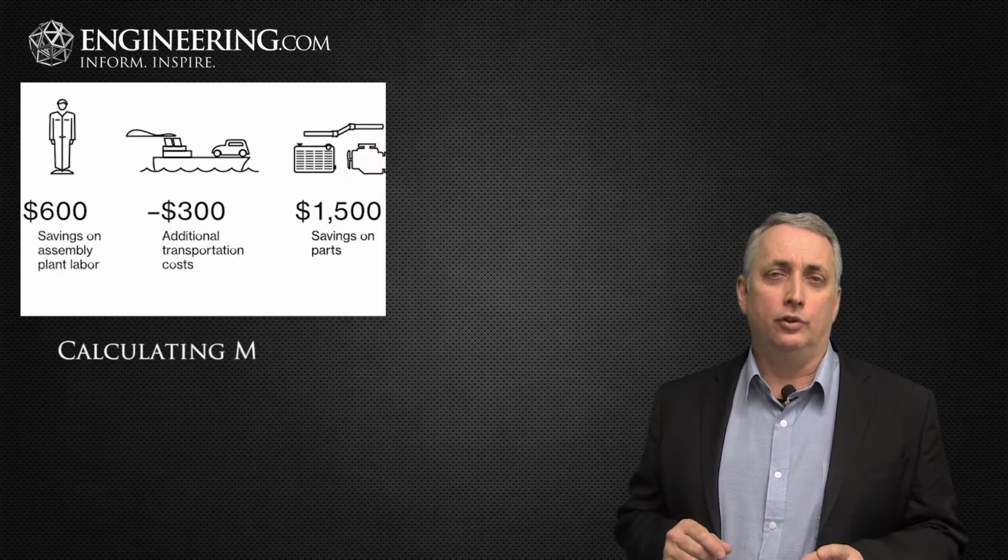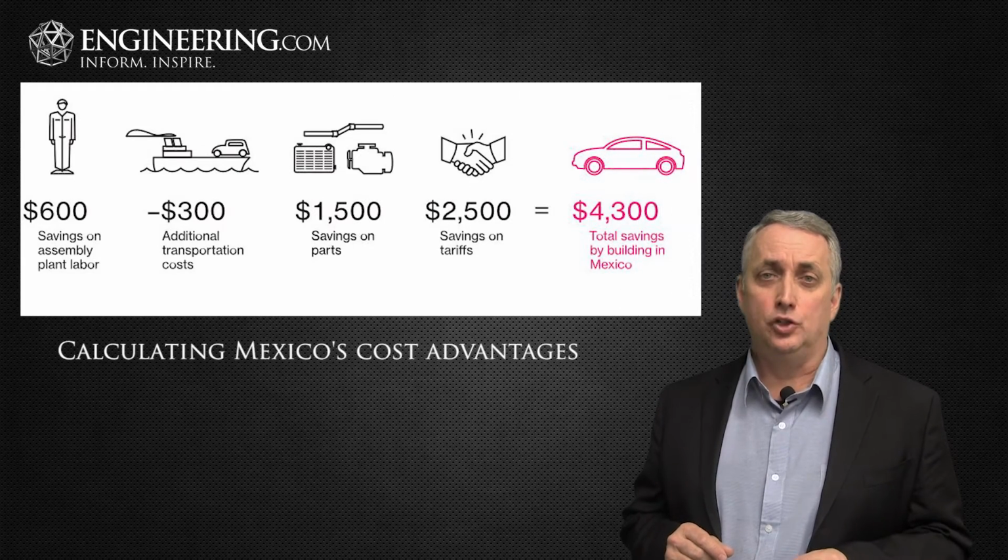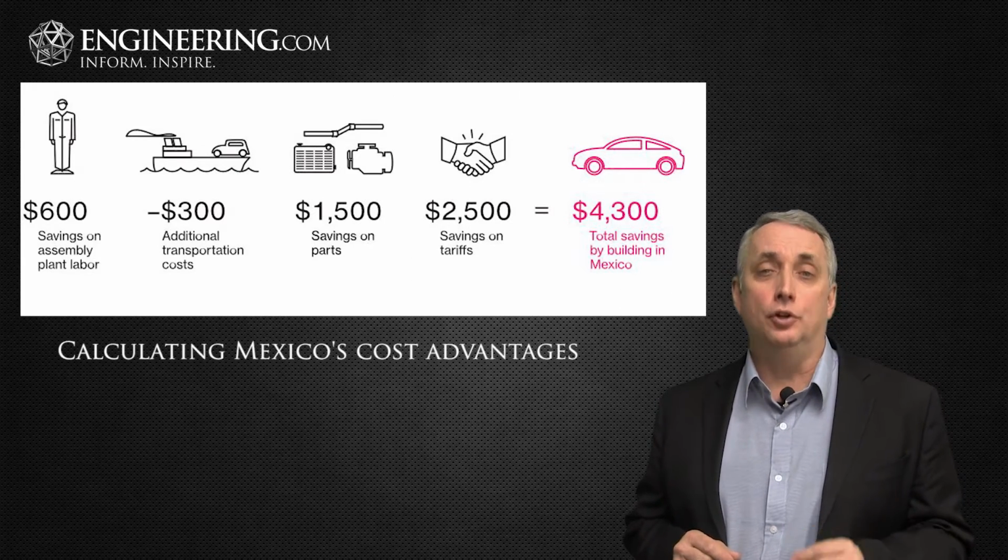So what are those other factors? Well, Welch and Merrill note that automakers can save $1,500 per car using cheaper Mexican parts. Now, those are savings which come from lower Mexican wages, but also because many parts are imported into Mexico tariff-free from Europe and Asia. It's $4,300 per vehicle cheaper to build in Mexico and ship to Europe compared to US production, because Mexico has a trade deal with the European Union.